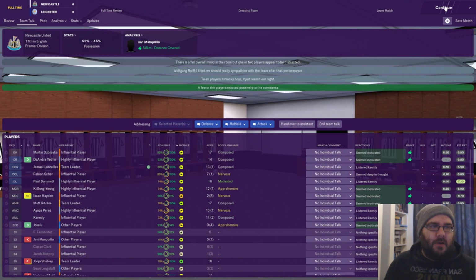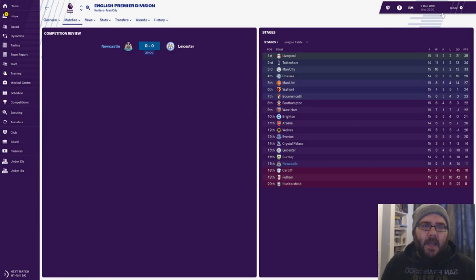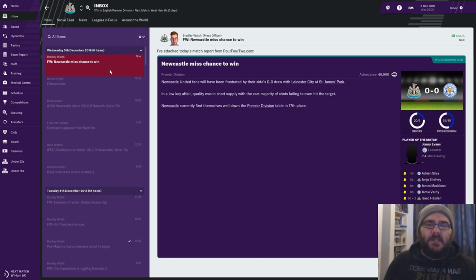We're unlucky. It just wasn't our night. We played well though. Those changes seem to help us in the formation. We're out of the relegation zone by a point, and we've got West Ham in the next game in a couple of days' time. Hopefully we can get 3 points there.